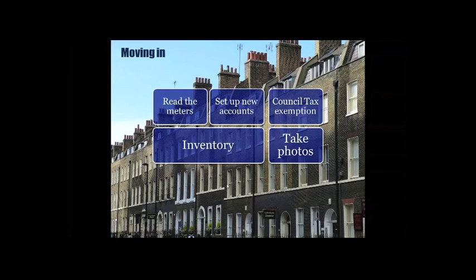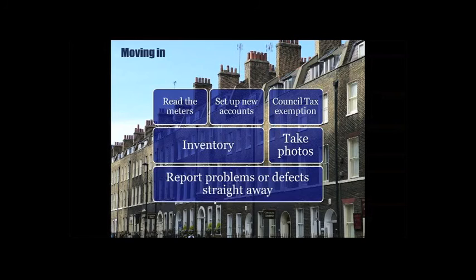Report any problems or defects with the property straight away and in writing. In addition to this, if there are any other arrangements or agreements that you make with the landlord or agency that are not in the tenancy agreement, get this into writing as well.